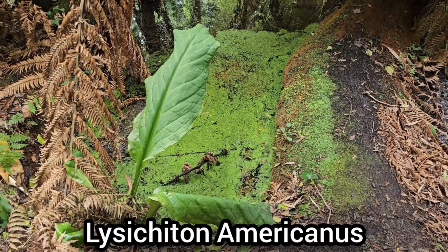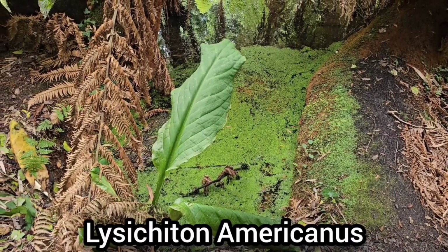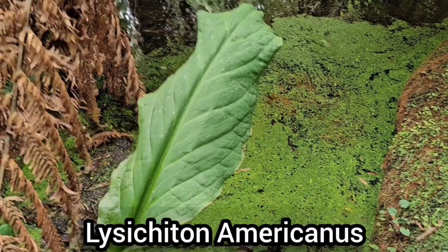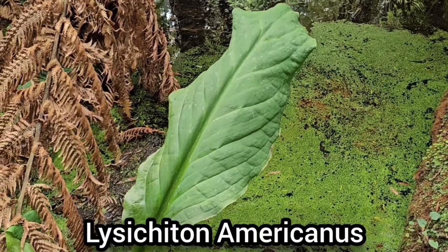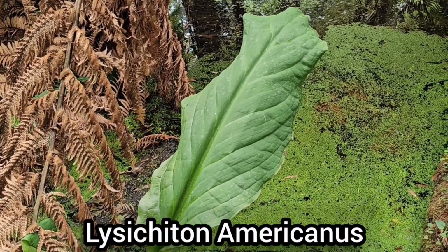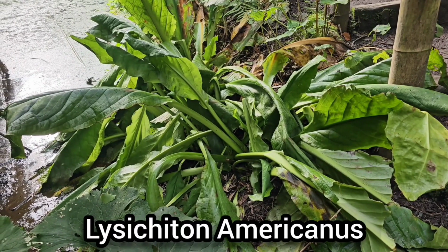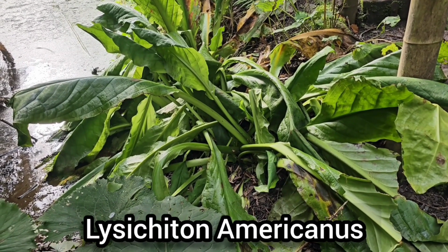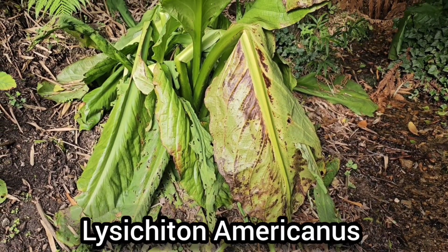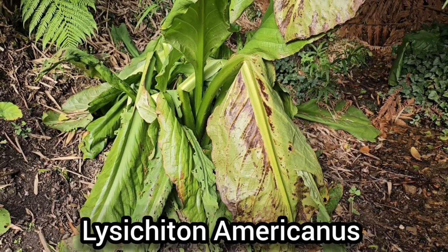Lysichiton americanus is also known as the western skunk cabbage or American skunk cabbage, due to the skunk-like smell of its flowers. It's normally found in swamps or growing alongside streams, and is actually part of the arum family. However, once established, this plant is very invasive and is actually banned from sale in the UK.